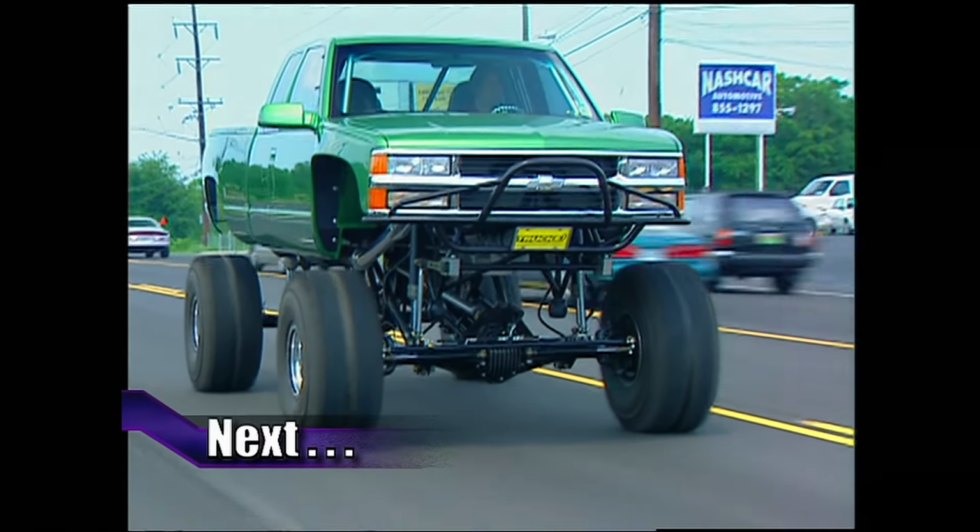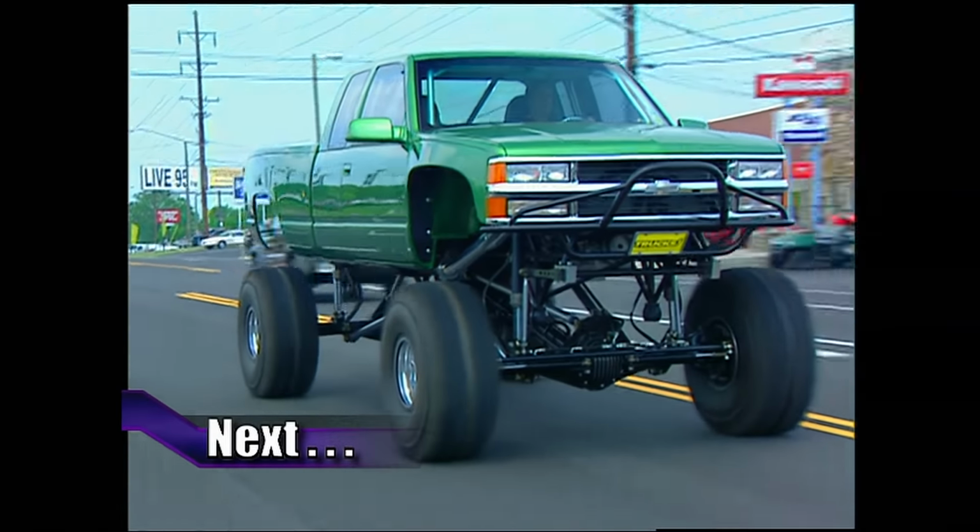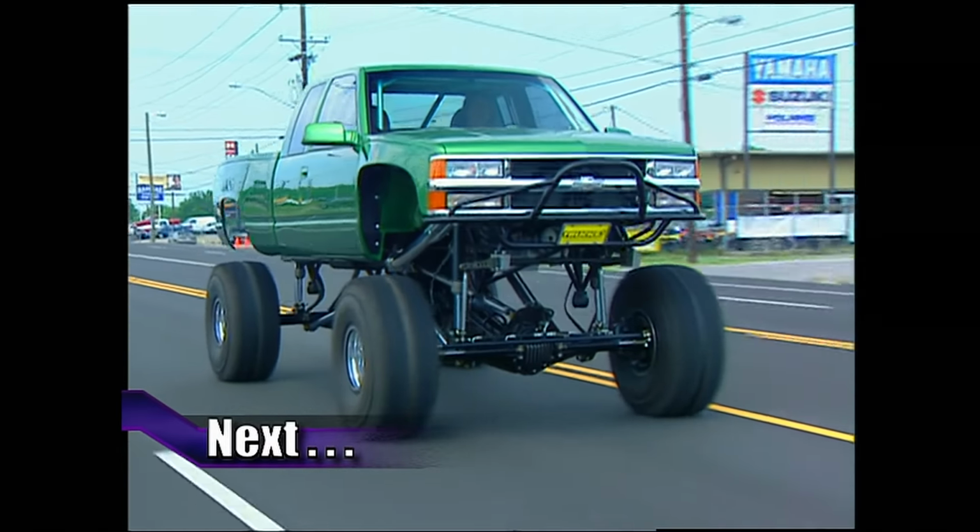When we come back, it's a '96 Monster Chevy that's not so jolly, but it certainly is green and giant.